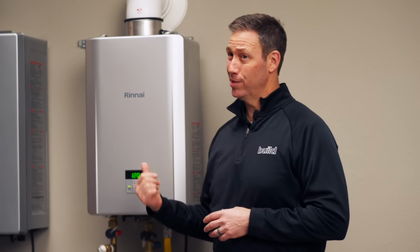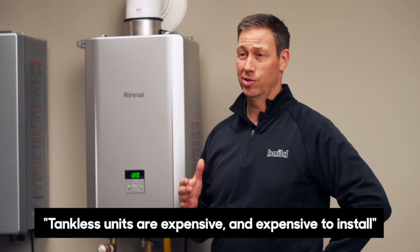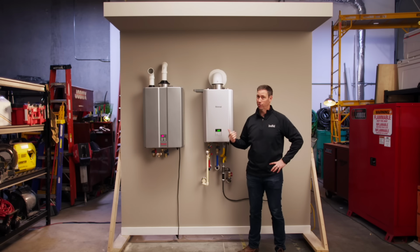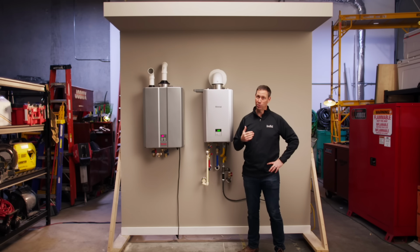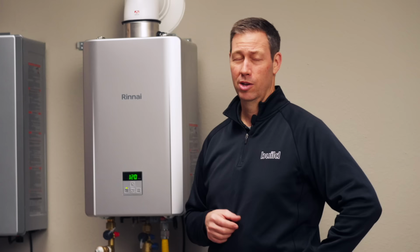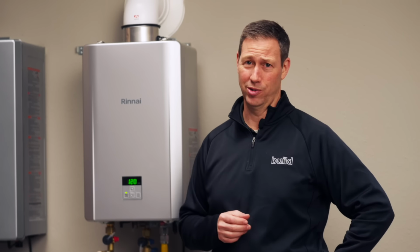Tankless units are expensive and expensive to install. You know, the last couple years we've seen prices on tanks go up and up and up. And now you can actually get a non-condensing unit for the same or maybe even less price than a tank. And believe it or not, a good plumber who knows what he's doing can install these in basically the same amount of time as a standard tank. So the lie about these being expensive to buy and install, totally untrue.